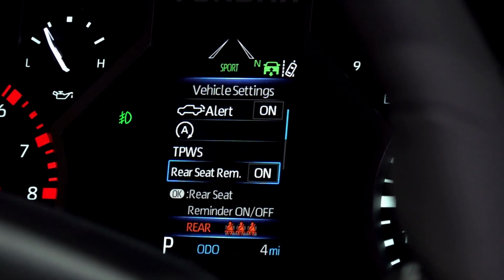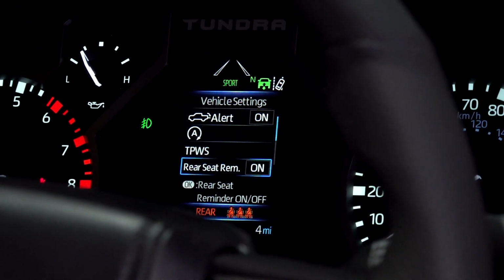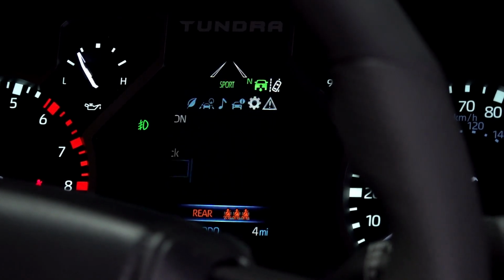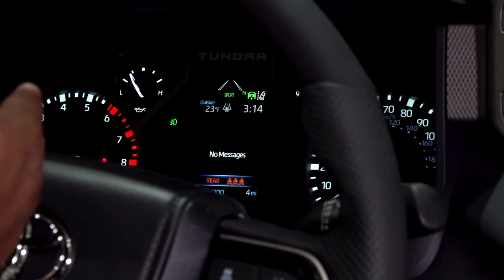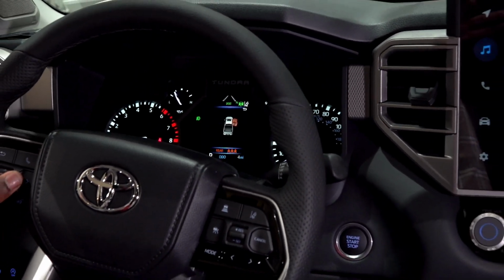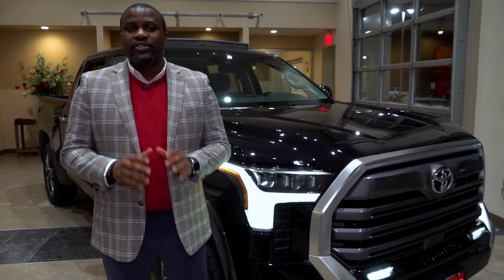So if anyone sitting back there does not have their seat belt on, I'm going to be able to know from the driver's seat. And the last screen on here is going to be the message screen. So if I have a tire that's low on air, that's where that message will pop up every time the vehicle is running. The 2022 Toyota Tundra is also very versatile.